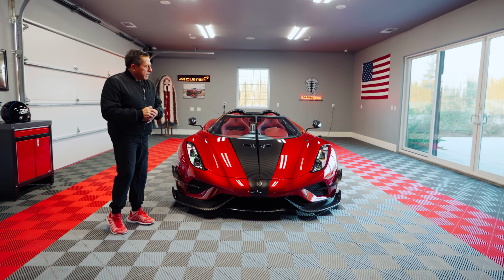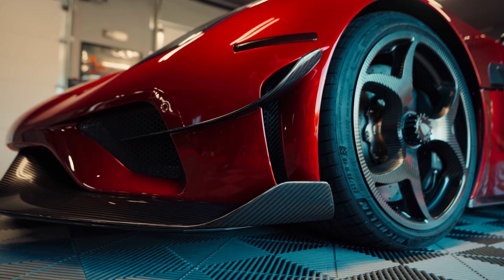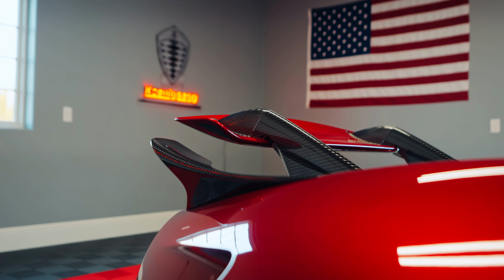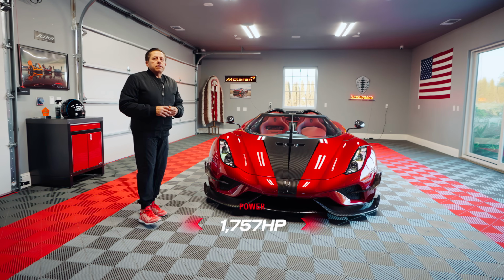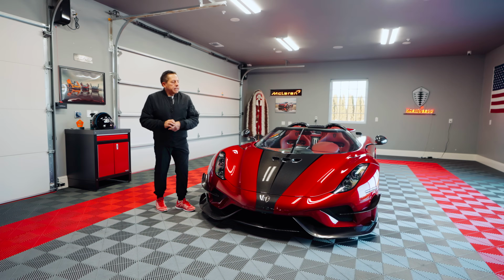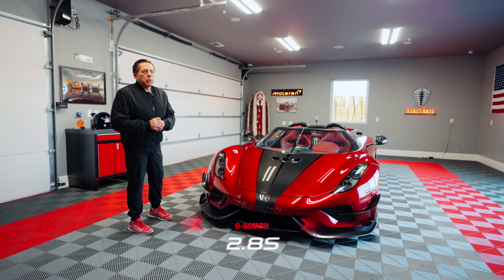It does have the Ghost package, which is additional aerodynamics on the car in the front, sides and rear. Additionally, this car is the power upgrade, rated at 1,757 horsepower. Top speed of this car is about 251 miles an hour, 0 to 60 in 2.8 seconds.